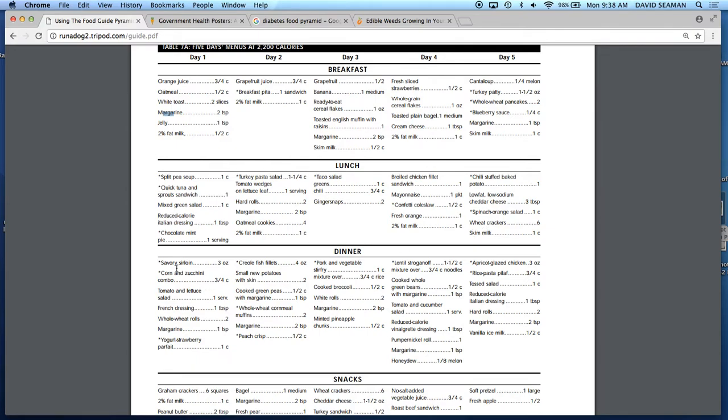And then dinner, savory sirloin. Okay, we're going to get some corn, zucchini combo, 3/4 of a cup. Why not 5 cups of vegetation? Why are we giving less than 1 cup of vegetables? It's ridiculous. And 1 serving of tomato lettuce salad is another 10, 15 calories, nothing. You're going to get more calories in this 1 tablespoon of French dressing than you're going to get in the vegetation. But what are we told to have as well? Bread and a dessert.